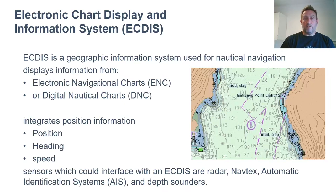So it's a navigation geographic information system for the nautical navigation of the ship. You have the position, heading, speed, you have deep information about the waterways, and the waterways themselves. And you can have overlays on the ECDIS from NAVTEX, from the AIS system and so on. So the ECDIS is more or less the main navigation system, and you can have as an overlay, as an additional layer on top, all the other systems like the radar or whatever you need.